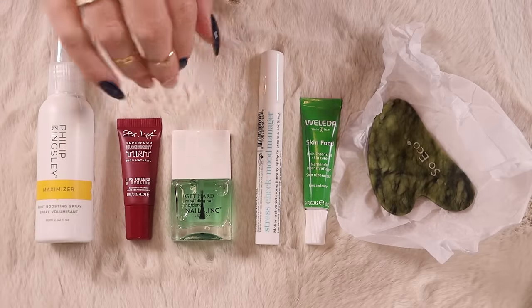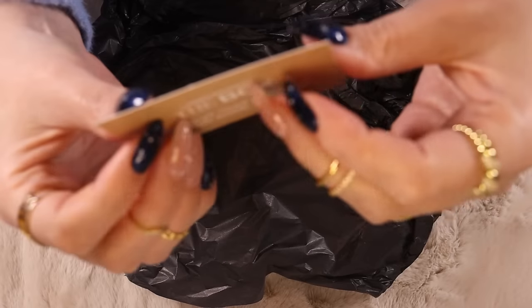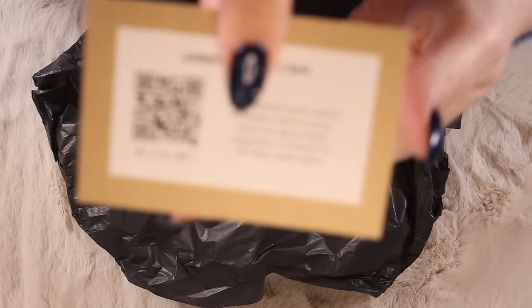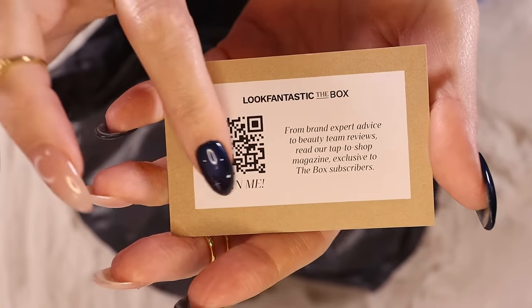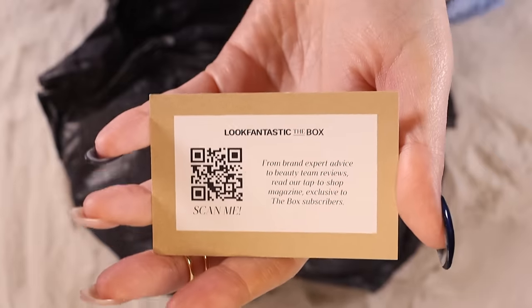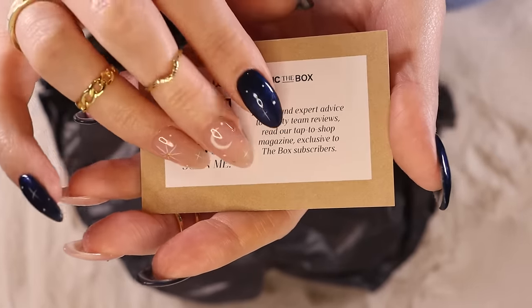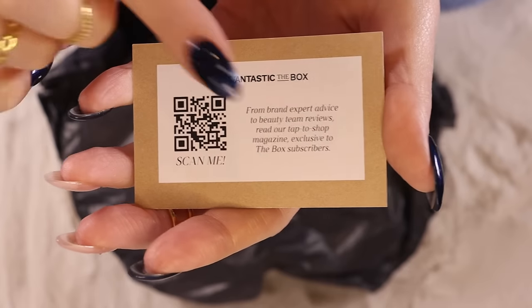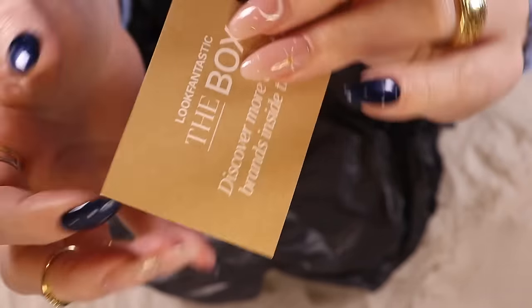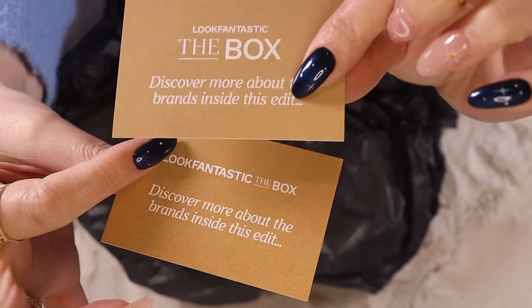So, let me grab the contents of the February box. And this one also has the little card with the little QR code that you can have a look at if you wish. I realized when I was checking out the January box that the January magazine is offline already, so I think they just have one up at a time, maybe. I don't know. So yeah, the box. They don't have specific names. The cards are just the same.